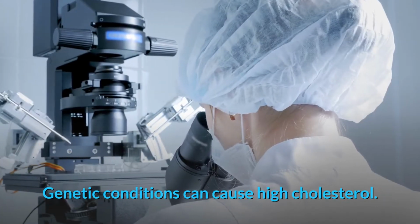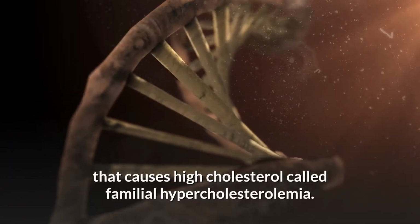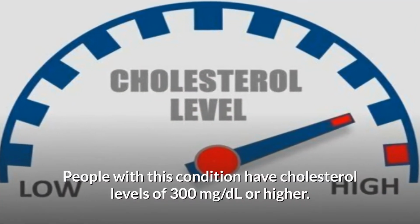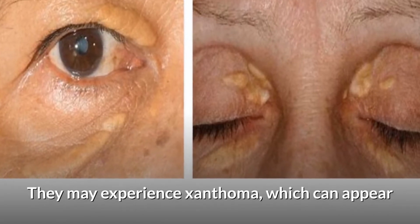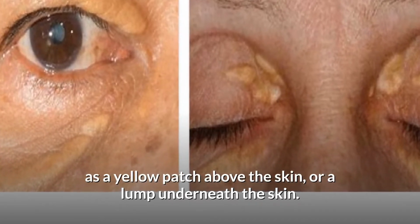Genetic conditions can cause high cholesterol. There is a condition passed through genes that causes high cholesterol called familial hypercholesterolemia. People with this condition have cholesterol levels of 300 mg per deciliter or higher. They may experience xanthoma, which can appear as a yellow patch above the skin, or a lump underneath the skin.